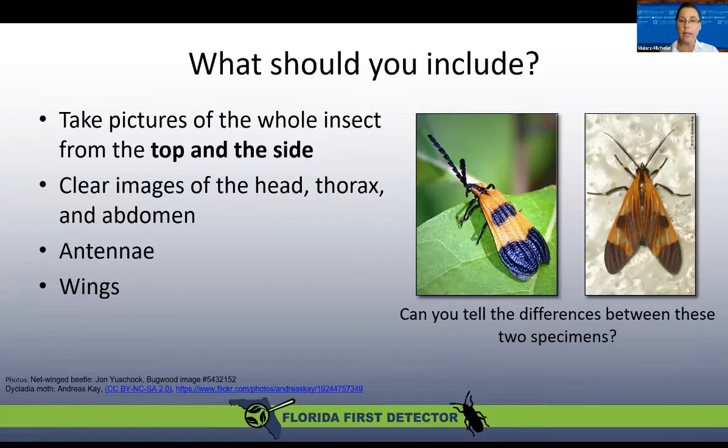It's really important to also take, again, like we said, multiple photos of the insect from different angles, from the top, from the side. Clear images of the head, thorax, and abdomen are going to be the most helpful. Even the antennae and the wings can be really diagnostic in helping determine what species this is.